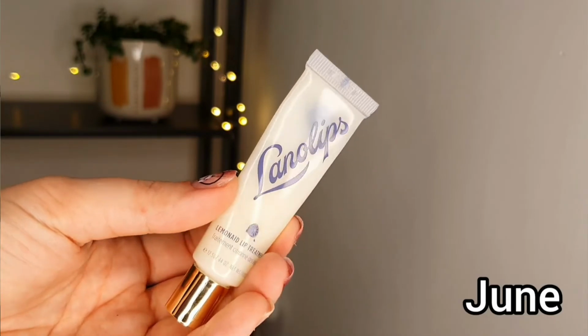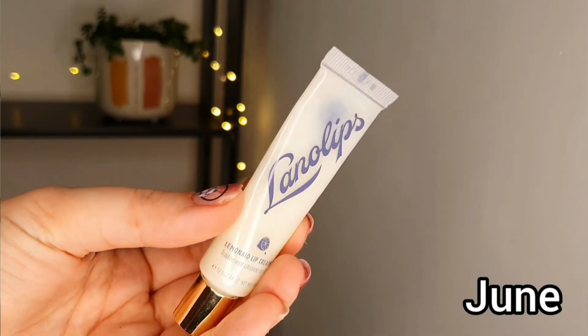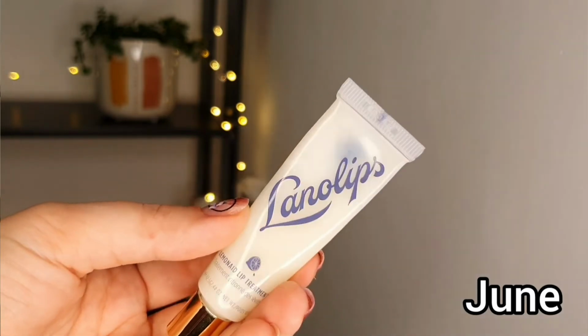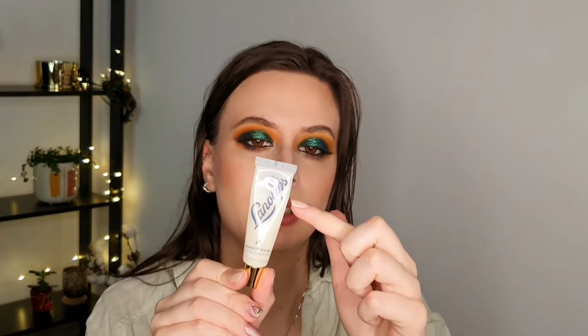This is the Lanolips Lemonaid lip treatment. This product is lovely. I do like the product itself, but it smells like lemon, and I like a lemonade, but this smell is not my favorite. But I want to use this product up. I will insert a short video, like I said, with this one as well. Lovely product. I think I am right here.